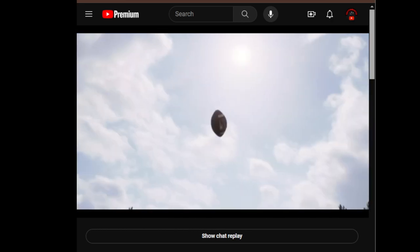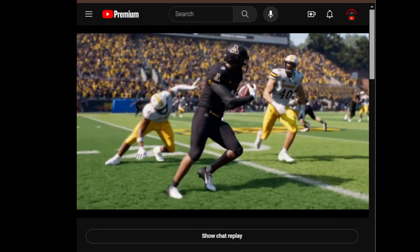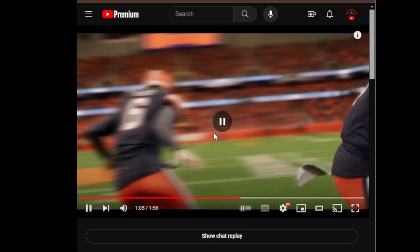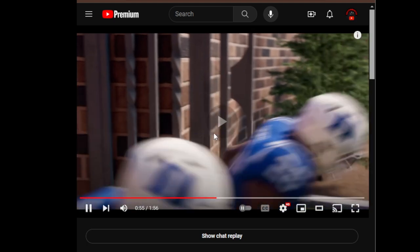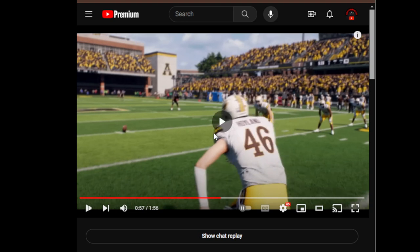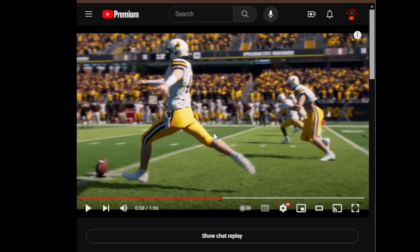And then we get a little bit of gameplay, not too much, but that's okay. We get a look at Appalachian State, and then we get a quick cut to Michigan and Ohio State. But back on Appalachian State, I've been here whenever my alma mater, East Tennessee State, played. But I want to show you all this.